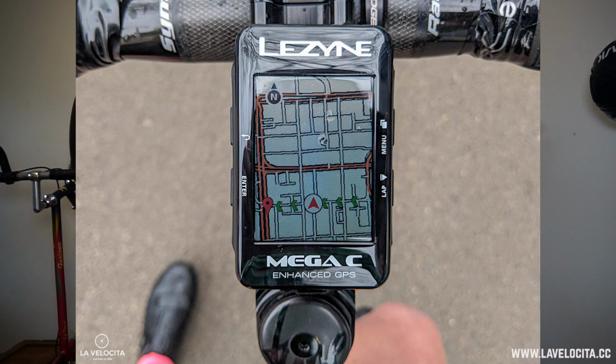It also works well with navigation. So the breadcrumb trail ahead of you is green, and the trail behind you that you've already covered is blue, and it looks really nice. The screen on the Mega XL is actually quite a lot better than the screen on the Mega C. It's not just bigger, but it is incredibly bright, especially when you put it next to some of its competition.